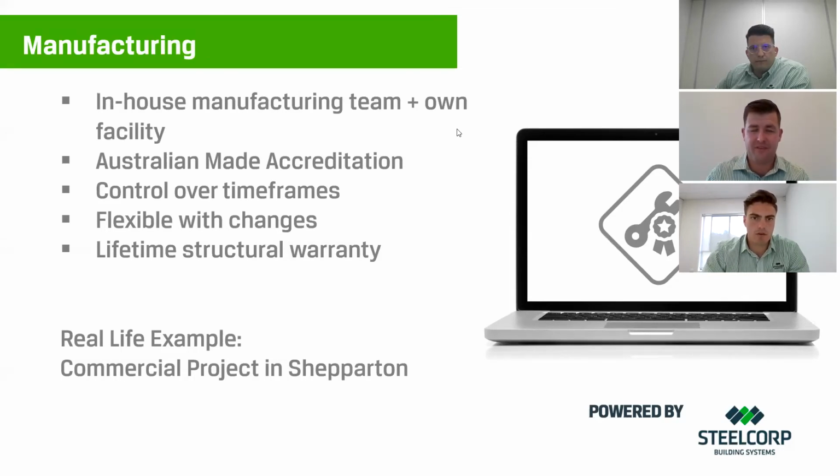Yeah, so this project in Shepparton being quite large, it was about 4,000 square metres. The client had timeframes to meet, which I think was 12 weeks from start to delivery. And we were able to make that happen, and it's standing now. It's a great win-win story for both the client and for Steelcorp, who was able to work with a local builder in Shepparton.